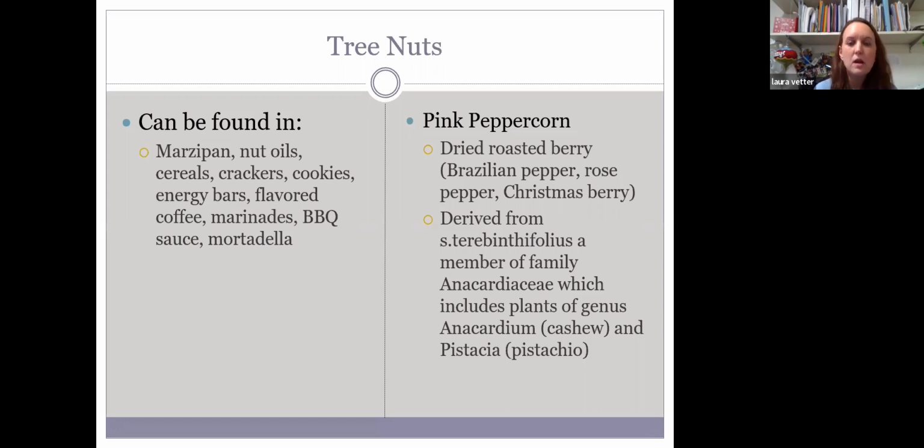Pink peppercorn is a dried roasted berry, and it's derived from a member of the family that includes cashews and pistachios. There has been information and studies posted about the use of pink peppercorn in children with tree nut allergies, and they usually do have the same reaction. So it could be a place that you're going to for dinner. You know that there's no tree nuts, you've alerted them to tree nut allergies, yet there's a reaction, and pink peppercorn can be the culprit in those situations.